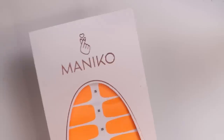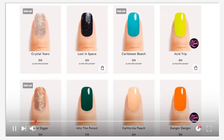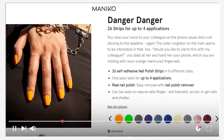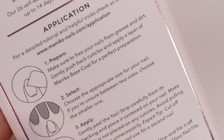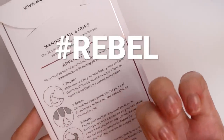And now let's test out another nail sticker because I can't get enough of these. This is the brand Manico, and I was looking through my Insta story and a ton of you guys wanted to see this particular brand, so I bought these bright neon orange ones, and we're going to test them out and see what's up. First things first, I made sure that my nails were clean. I applied a base coat. They recommended their base coat, but I just applied my own, and I also washed my hands.